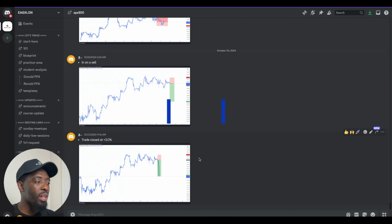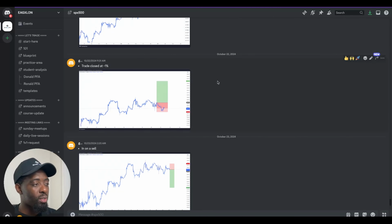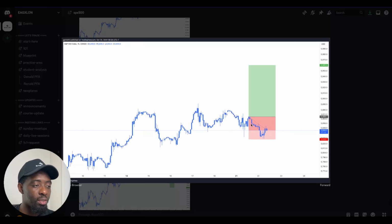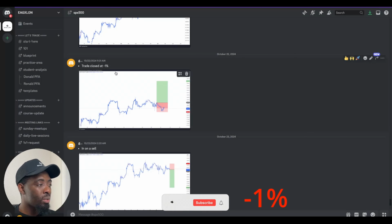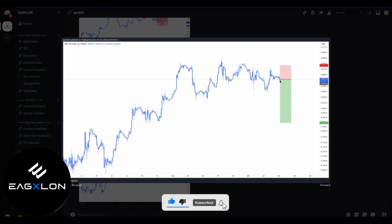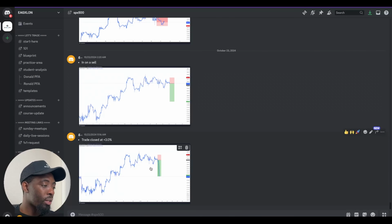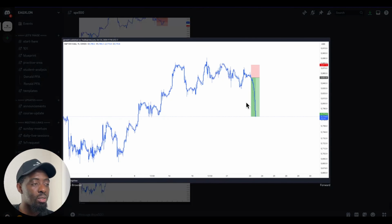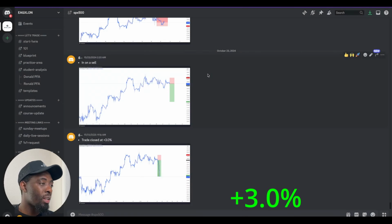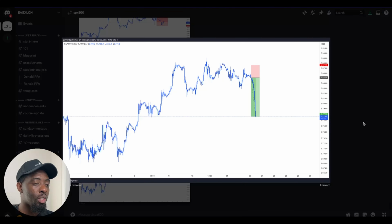All right, so let's start with the S&P 500. On the 21st, I think around the 22nd, I had this buy position on the S&P 500. I closed this at -1, so this stopped me out. I went in for sales on the 23rd, right here. So I had my sell position right here, and this was an easy one because prices just went all the way to the target point. So I closed this at +3%. So I had a hit right here, -1, and I closed this at +3%.